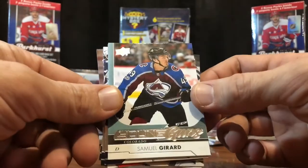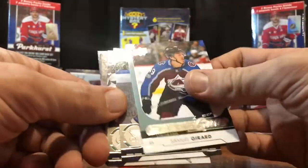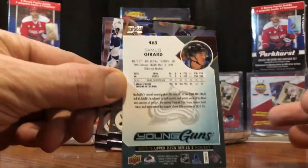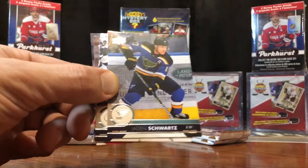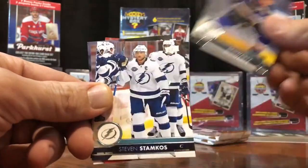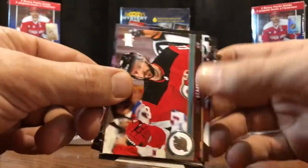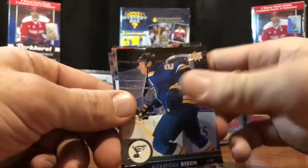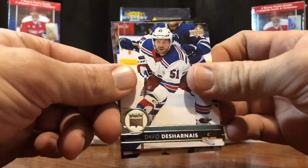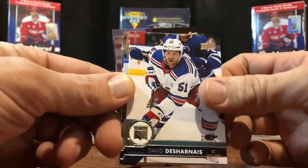Oh, Young Guns, Samuel Girard, Young Guns. Second Young Gun I pulled. Schwartz, Stamkos, Kreider. Two Hab killers back to back that time. Stafford, Carlson, Steen, Desharnais, former Hab, Davis, Desharnais.